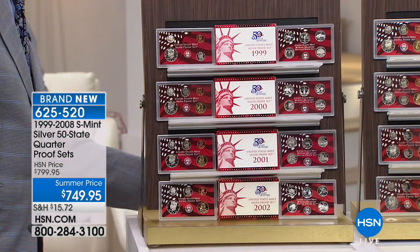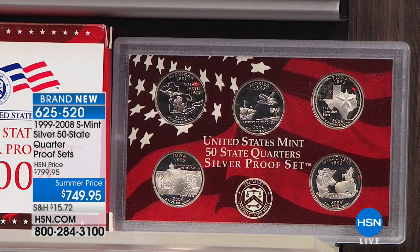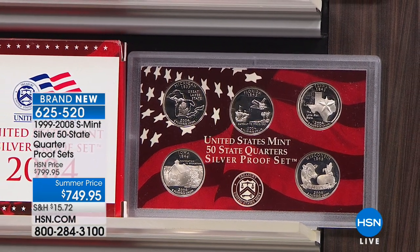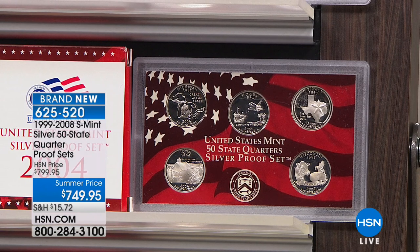So if you take a look at it coin by coin, the quarters, the half dollars, and the dimes, if you would buy them individually, you're about $1,700. Wow. You save the better part of $1,000 on a coin-by-coin basis buying these as a complete collection in the original government packaging.